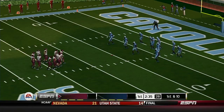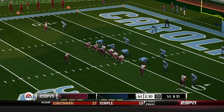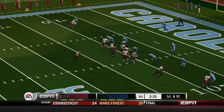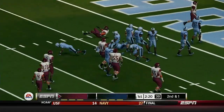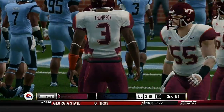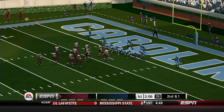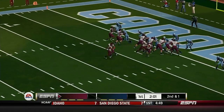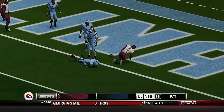So after the big pass play, we've got a first down. Tackle at the 2-yard line. Call it a gain of 8 yards. That brings up second and one. Roger, Roger. Mike nine, Mike nine. They come out in a goal line set. Glover gets the call. Touchdown, VTech.